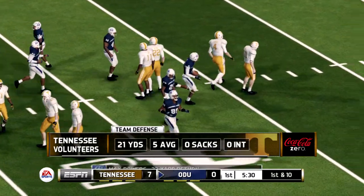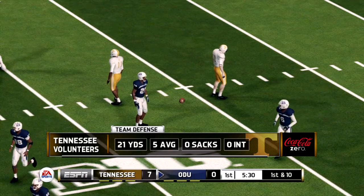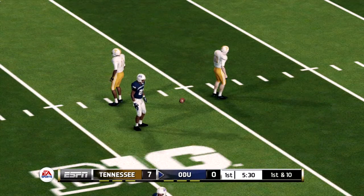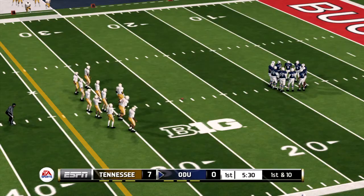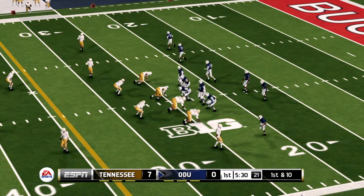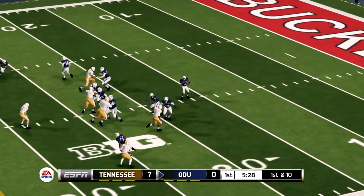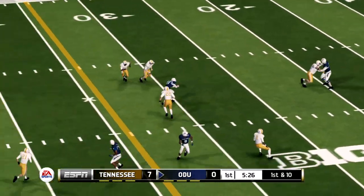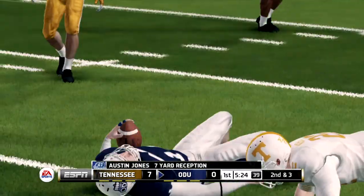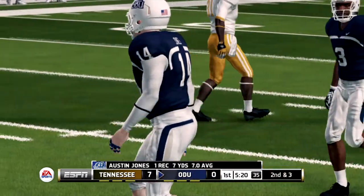Tennessee's looking right now like they've got all three phases working for them so far, Kirk. Yep, it's early, but they are in control of this game. The defense seems to have a very good feel for what they're doing out there. The offense moved the ball down the field. Special teams, everything right now is really in sync for this team. Well, I'm sure the offense will be looking to avoid the turnover that ended their last drive. It may be early, but don't think the coaches haven't spent a lot of time reminding these guys how important it is to take care of the football.